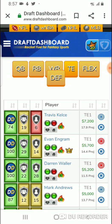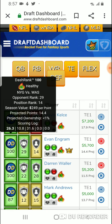Alrighty, tight ends. Tight ends that I like this week. Evan Engram. Again, this dude is just awesome. 31.6, 10.8, and 26.3. $5,700 price tag. He'll probably be my top owned tight end, him or Darren Waller.